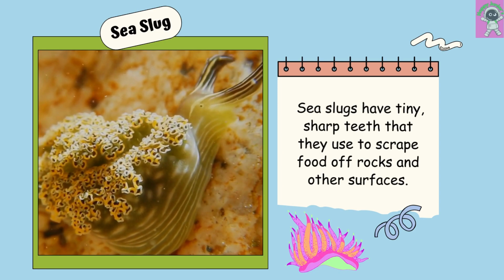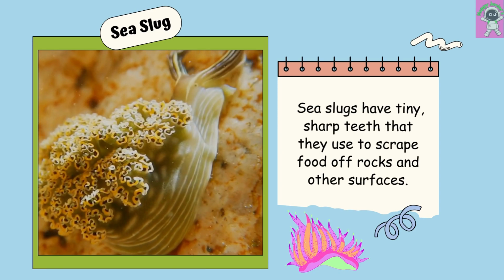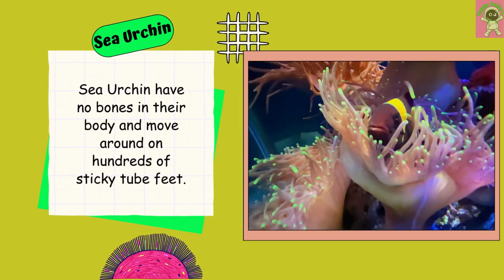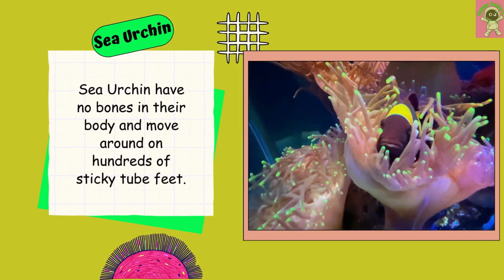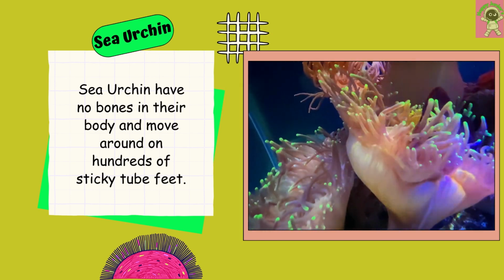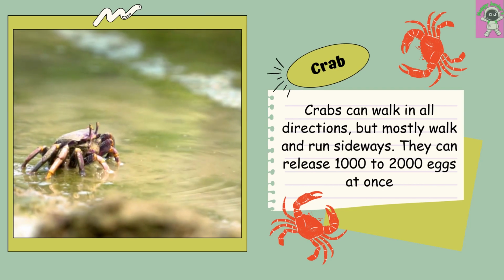Sea slugs. They have tiny sharp teeth. Sea urchin. They have no bones in their body. Walk in all directions.